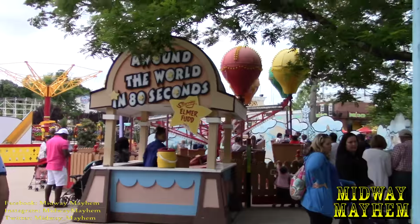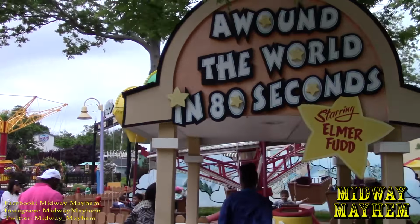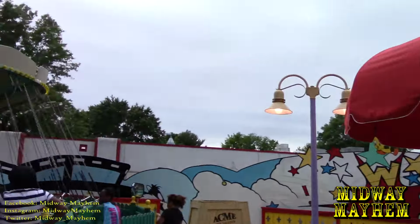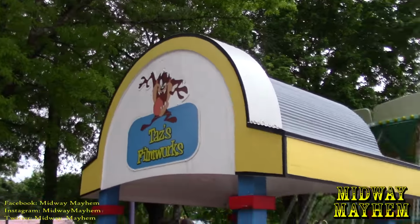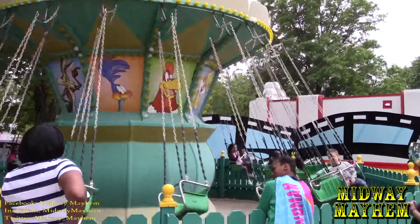Last couple of kids rides over here, we have Around the World in 80 Seconds, which is a balloon race style ride. Goes around and around in circles. Apparently kids like that because there's another one over here. Taz's Filmworks, and this just basically is a mini wave swinger.